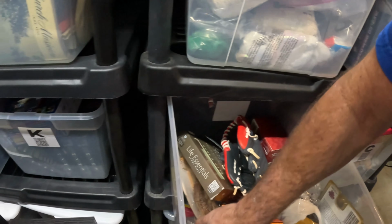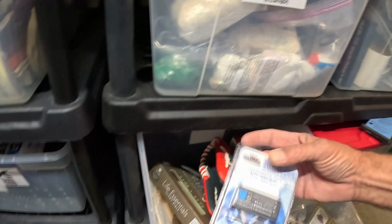Next item is going to be in bin D. This is a new DS/DSi battery, 3.7 volt. It does come with the tool, and it's D. I think this is it right here.